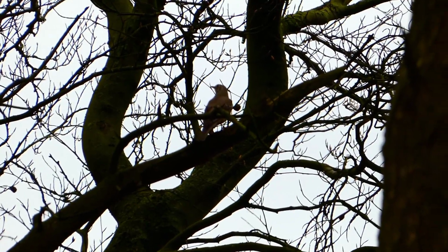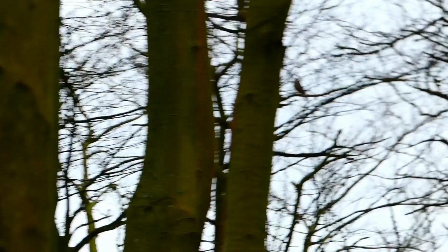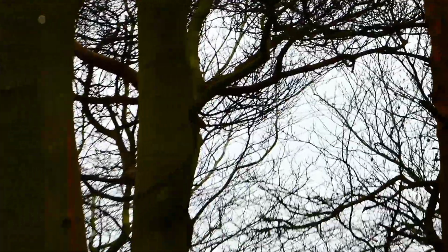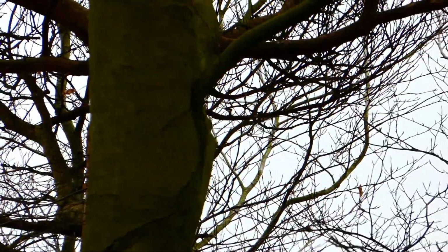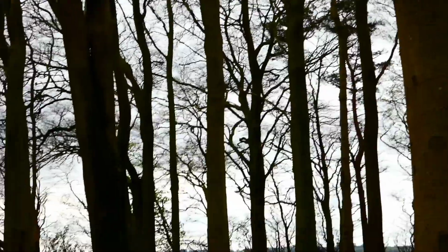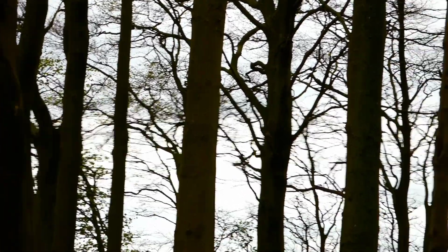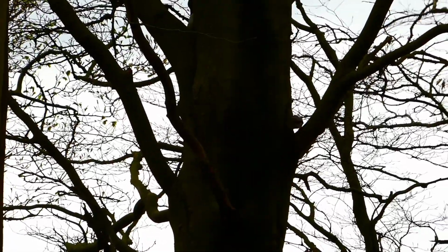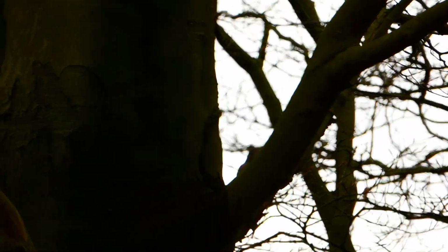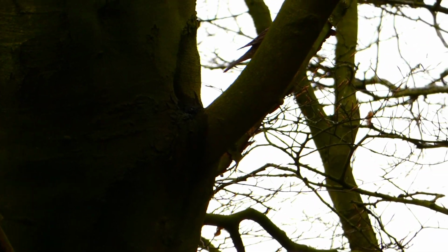Is that a song thrush or a jay? Where's it gone now? There. There's actually two of them now. Could be a baby jay. Trying to catch up with it. Let's try there, see if I can see it. Trying to see where it is now. There. Somewhere there. Come on, poke your head round.